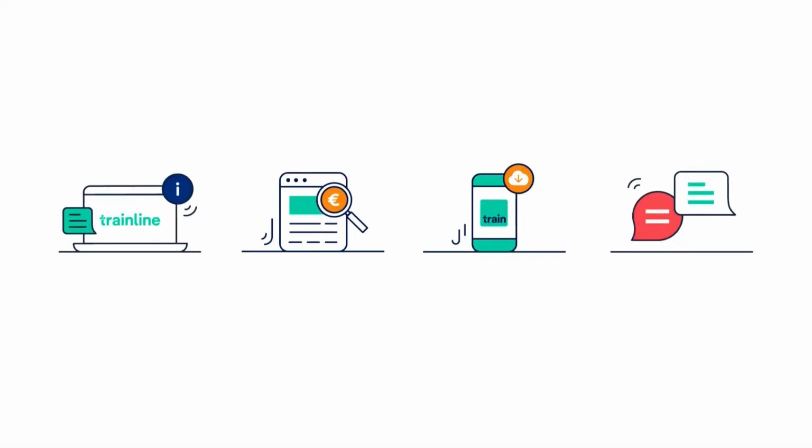So all 3 of us help you find train tickets. So either when you are in your research phase, so when you don't know Trainline yet, either when you want to book your tickets on web, or when you downloaded our app and you just want to plan your journey there. And also, we're there to support you when you've got your tickets and you just want to go.